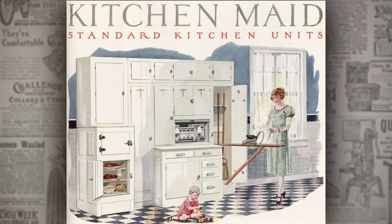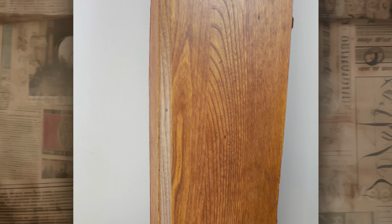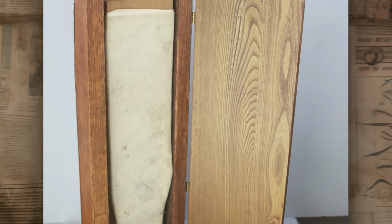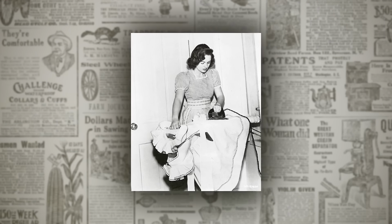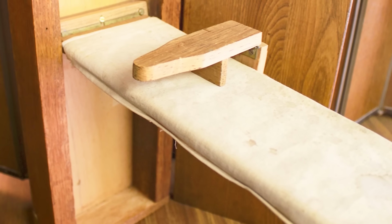Pull-down ironing boards were once a common feature in many kitchens and laundry rooms. These boards were built into the wall and could be pulled down when needed, then neatly tucked away when not in use. This design saved space and made ironing more convenient for busy homemakers. They were especially popular in the mid-20th century when homes were designed with efficiency in mind.